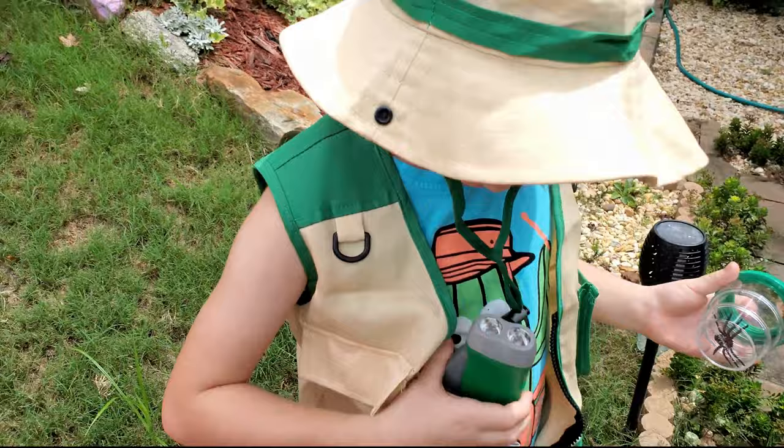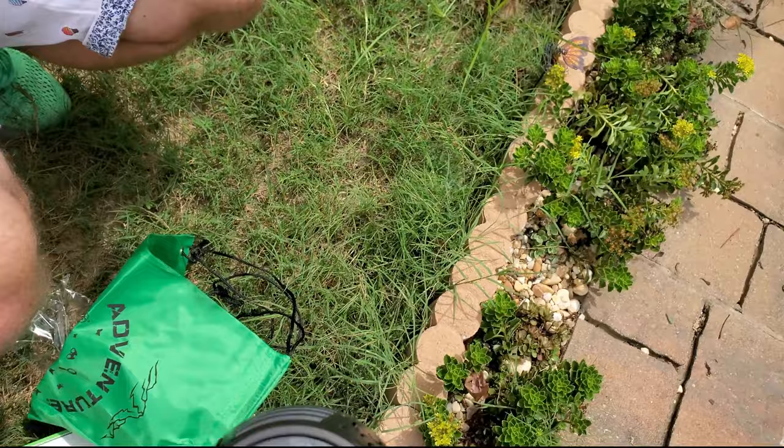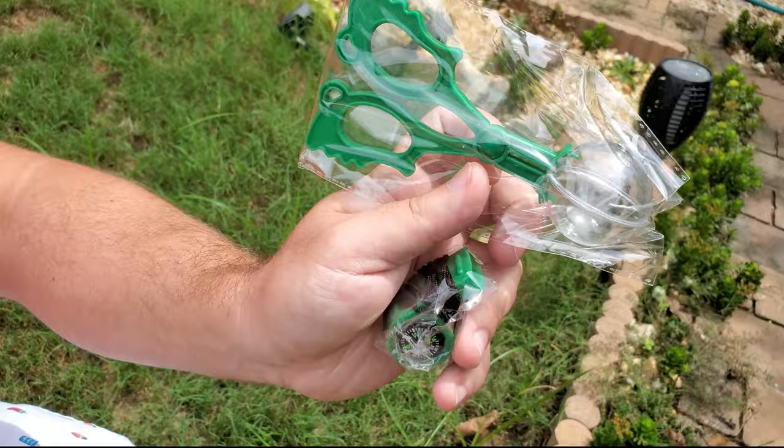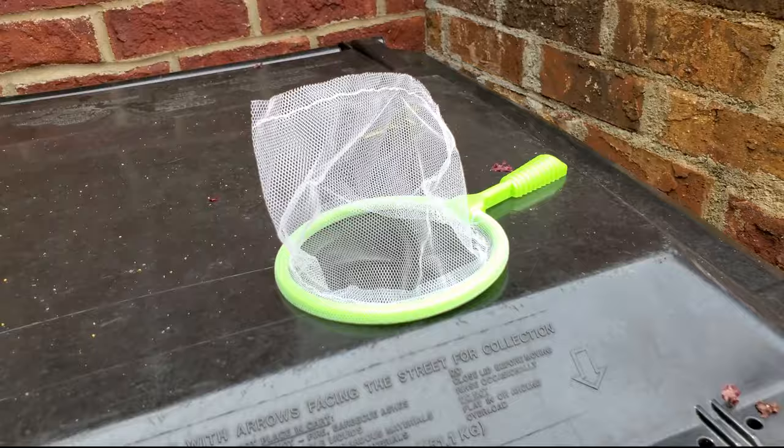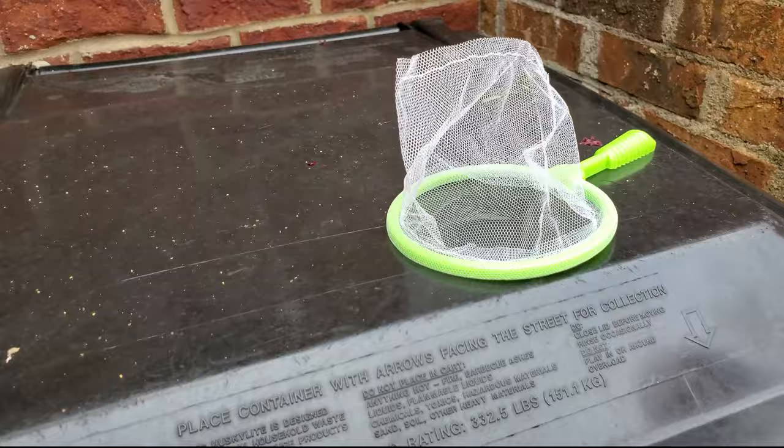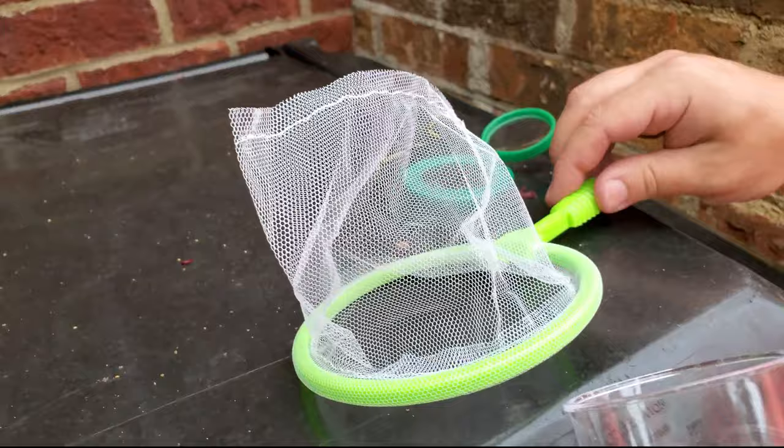And the great bag, adventure. You got your little pinchers. You got your whistle. Right. Oh my gosh. Pinchers. It's gonna be hard to put this down. And a magnifying glass. But let's finish our mission. Time to put him in.